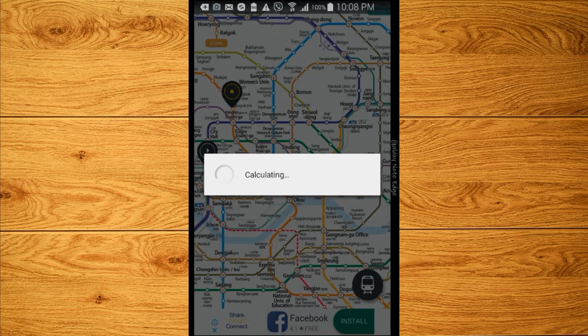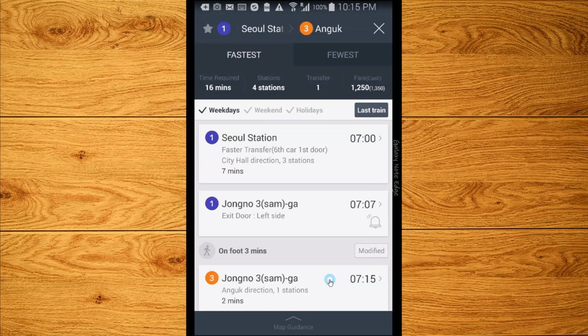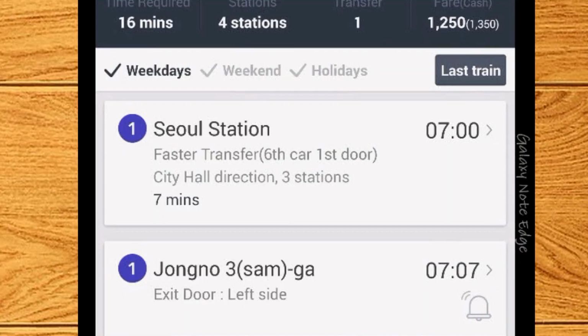When the app finishes calculating, we click Detail Info. Then we will see all the trains we will use in this journey. The very detailed train route results show that we ride the metro subway train at line 1 of the Seoul station going in the direction of the City Hall station. After 3 stations in about 7 minutes, we get down at the Jongno 3-ga station using the train's exit door on the left side.